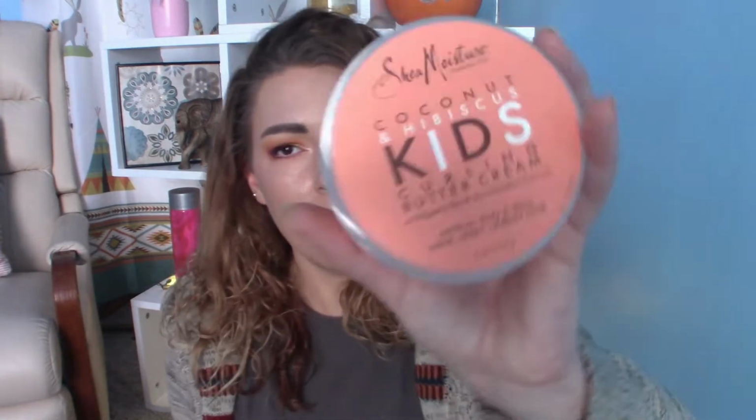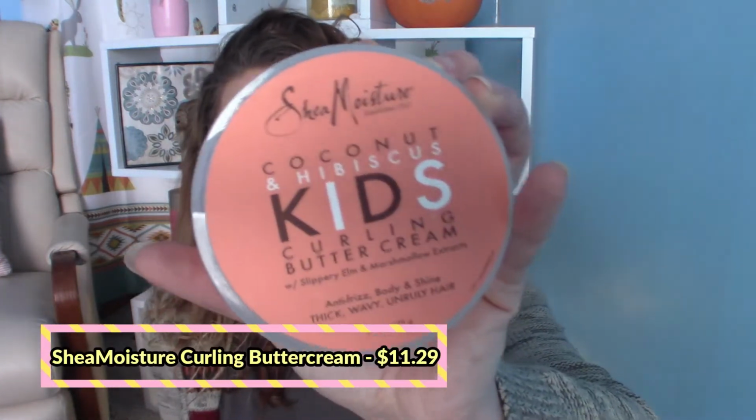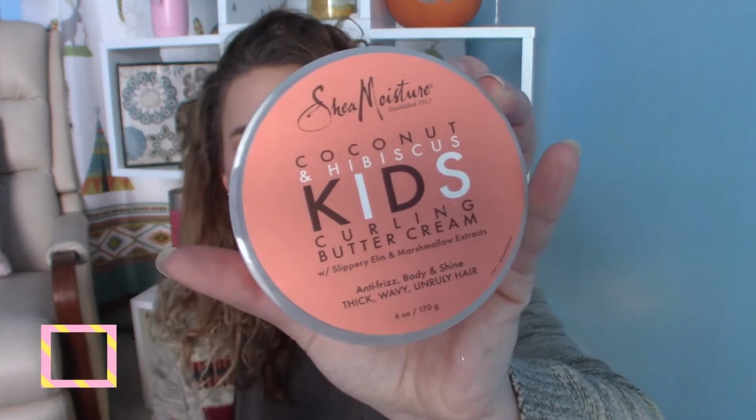I have a Shea Moisture, this is their coconut and hibiscus kids curling cream. So I absolutely love this as the detangler leave-in conditioner that I have, and it smells amazing. It smells like coconut, and it actually kind of has a coconutty marshmallow smell, and I love that. So when I saw that they had a curling cream in that same line and scent, I picked it up, and I do really enjoy Shea Moisture products.